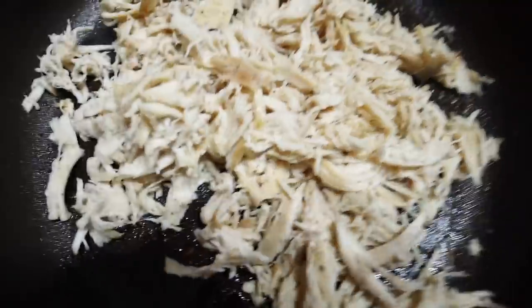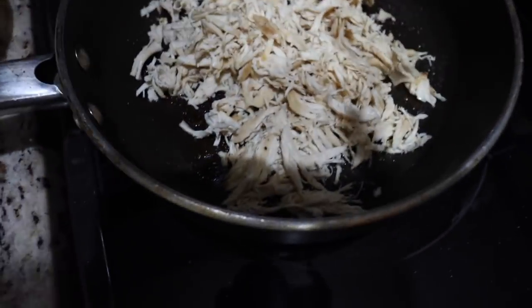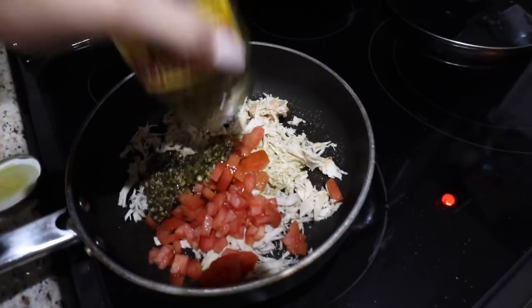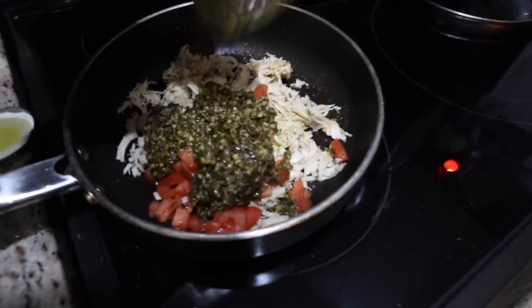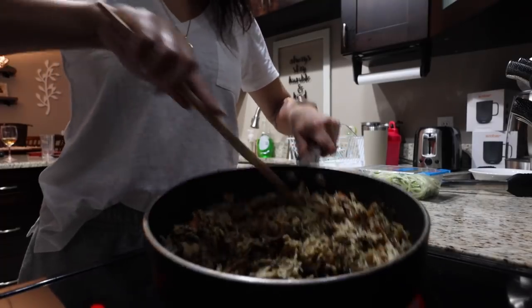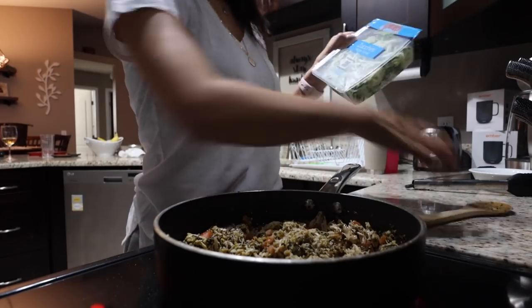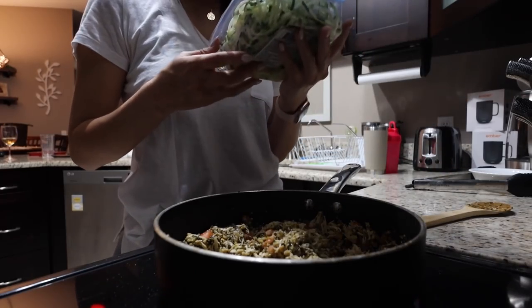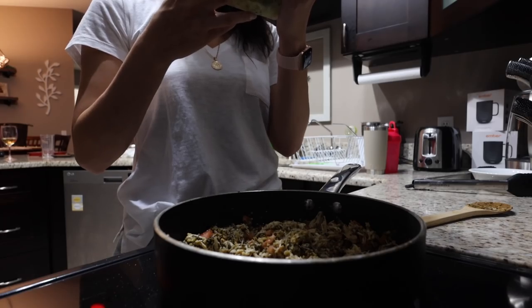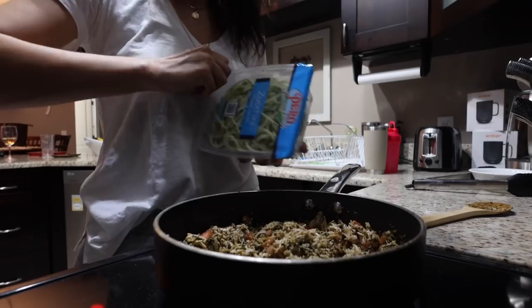Once you've shredded all the chicken, we're just gonna add it back onto the heat, which I just have set at like 3.5. And then you're gonna add in tomatoes, one small jar of pesto, and this is just traditional basil pesto. So just stir this all together so it looks like that, and then we're just gonna add in the zoodles. So this is just one container. It has 10 ounces, so about that for two chicken breasts, and then I used one whole tomato.